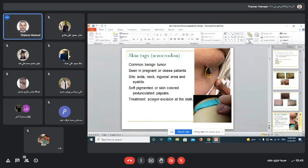Scissor excision at the stalk of the tumor is enough. Sometimes patients use hair or anything and ligate the stalk of the tumor and cause necrosis of this soft pedicle, soft tumor, and cause change in the color, sometimes gangrenous changes. It is a wrong method. The true or best method is the scissoring operation.